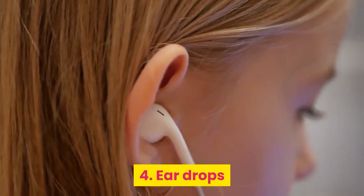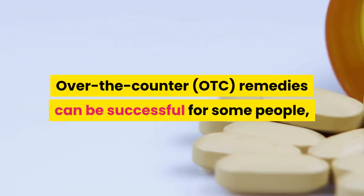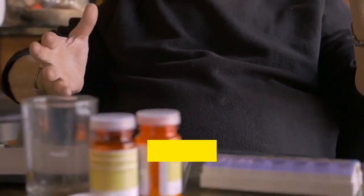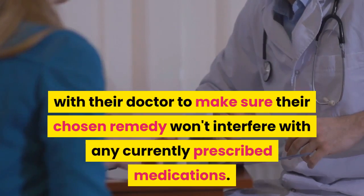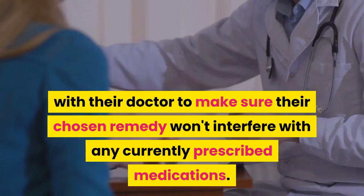4. Ear drops. Over-the-counter (OTC) remedies can be successful for some people, especially those that have tried natural methods. Many OTC medications shouldn't be used by people whose eardrum has ruptured or who have had tubes surgically inserted in the past. Some individuals may also need to check with their doctor to make sure their chosen remedy won't interfere with any currently prescribed medications.